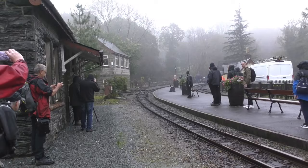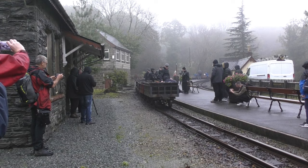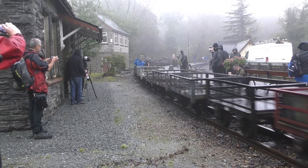When the Ffestiniog Railway was first opened in 1836, all down trains were gravity worked. It's estimated that some of these early slate trains reached 40 miles an hour. The operation of gravity slate trains was reintroduced about 1986 as demonstrations of how slate trains used to be run.